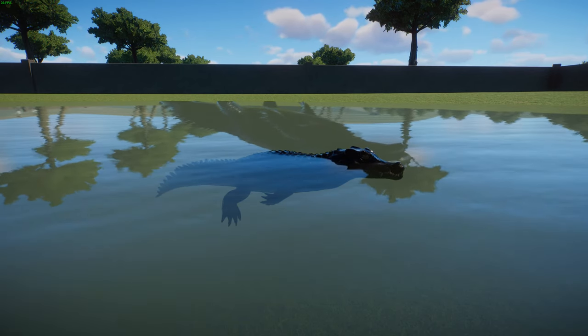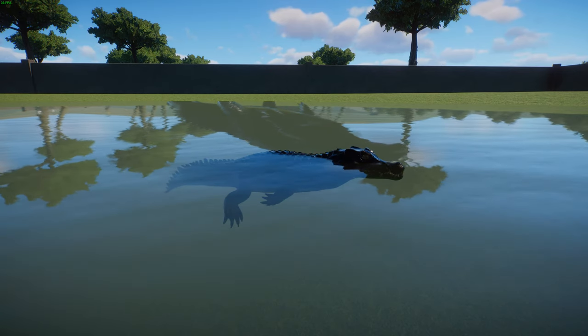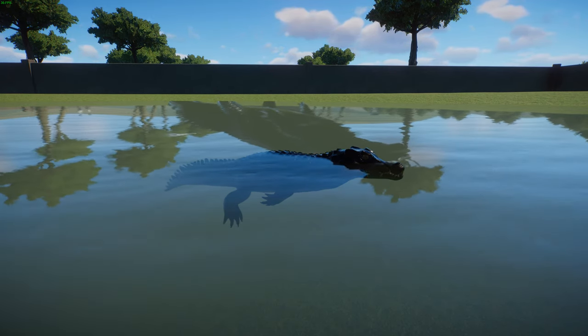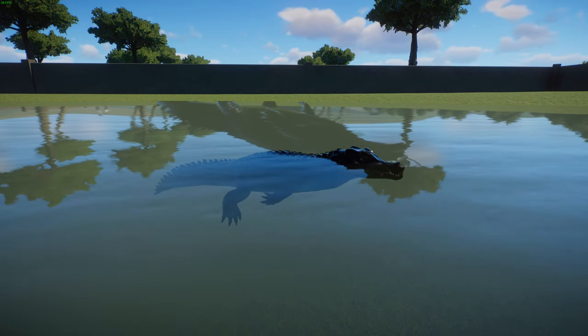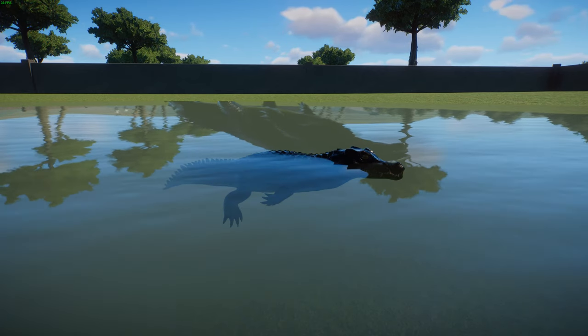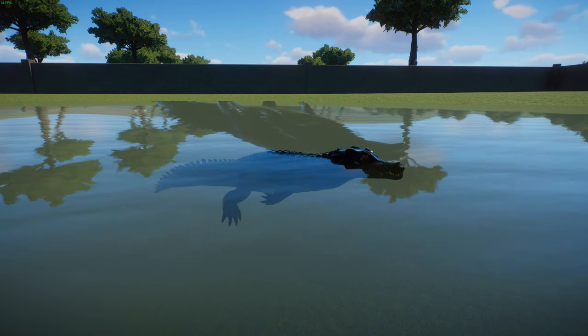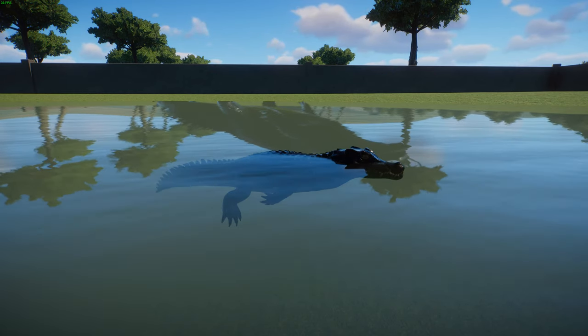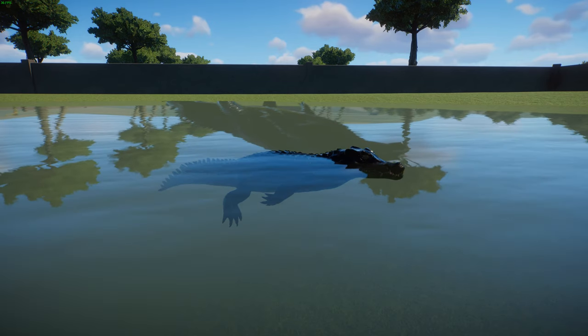So yeah, these guys dig burrows. They usually breed around early summer, where the rate of mating becomes highest in mid-July. And then they obviously have temperature-dependent sex determination, which means that if the temperatures are different, you get more males or females. It kind of balances out.